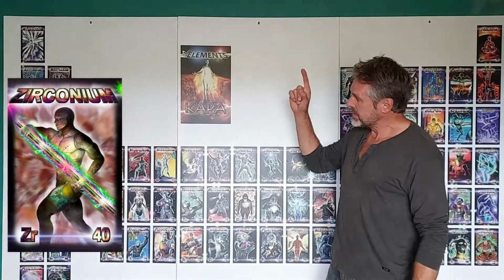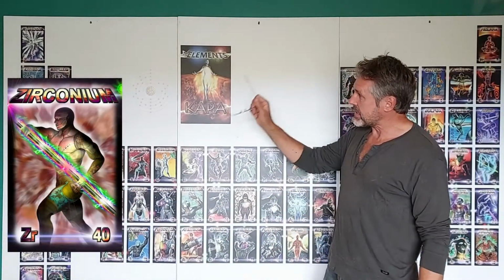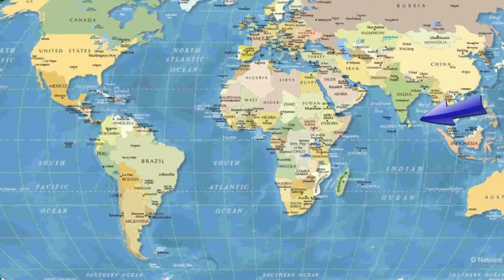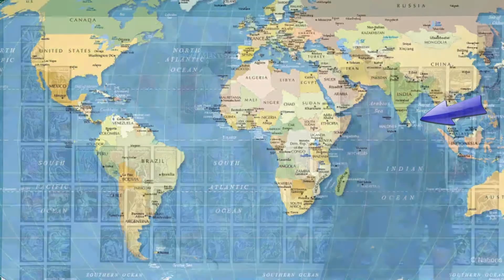Anyway, our next element is zirconium. So if we pull up the card and its atomic structure, it's number 40. Zr is its symbol. Now, zirconium was discovered in 1789 by a German called Klaproth, and he discovered it in Sri Lanka. He was studying the mineral zircon, which is a crystal, which we'll come back to. And it's a tough crystal.